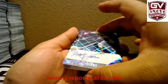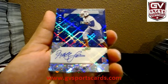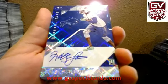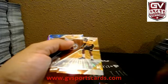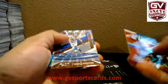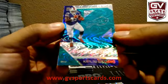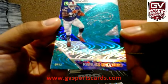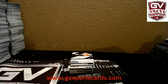49ers, and to 99, Colby Listenbee for the Bills. Colby Listenbee, and that is Vic Howdige and the Bills. 61 of 99. Panthers, and we got some green action. Number to 10 for the Bills, Carlos Williams. Nice one there, 4 of 10. Bills, Vic Howdige. Back-to-back Bills.